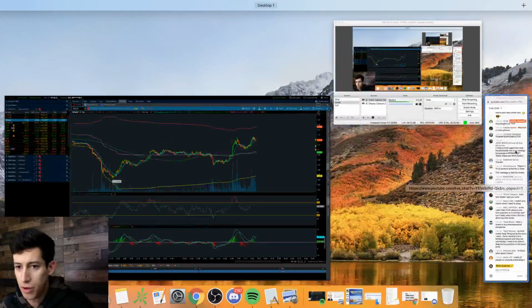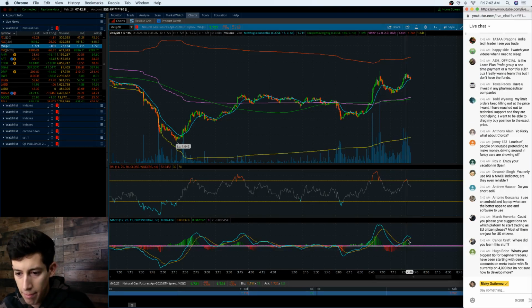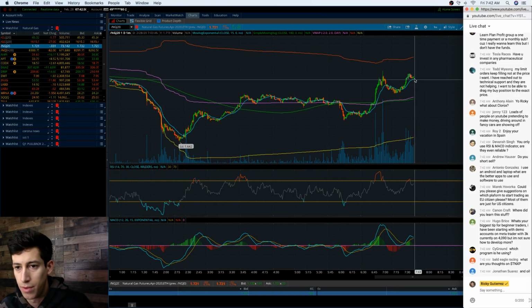All right, do you guys see what's going on here with natural gas? Natural gas is beginning to test this EMA line, so we'll see if we actually begin to pull back. MACD is already descending, RSI is already descending, so it looks pretty solid here. So let's go ahead and double check this. Nope, it looks like it bounced right off that EMA line.